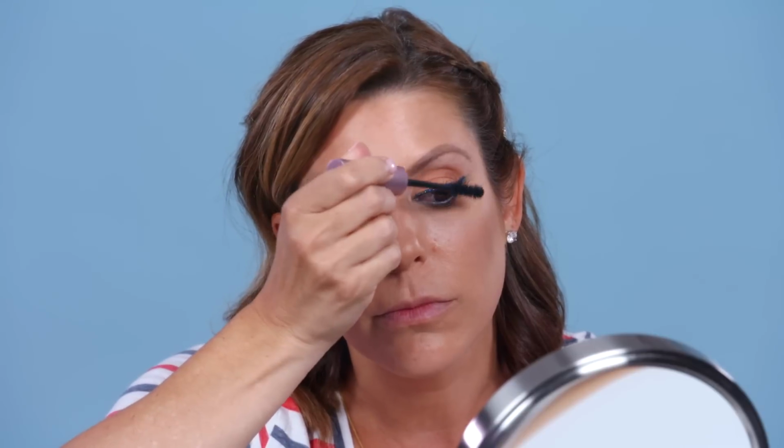Now you can see the difference with this one with the mascara. This is the Better Than Sex mascara. You can see the difference between this one and this one, right? Okay, so we'll go the other side because it should be dry by now. And just be gentle with them.